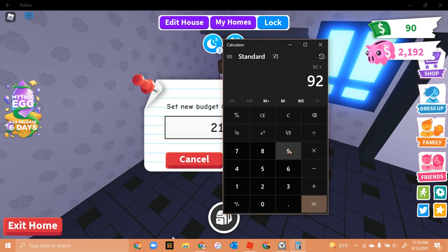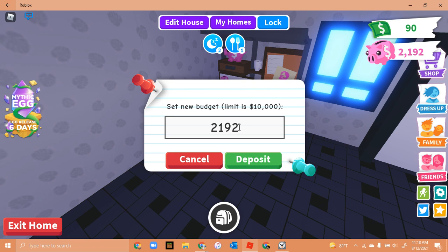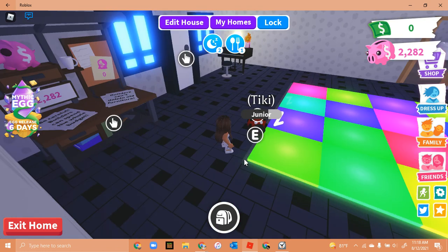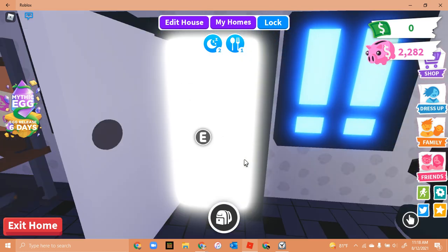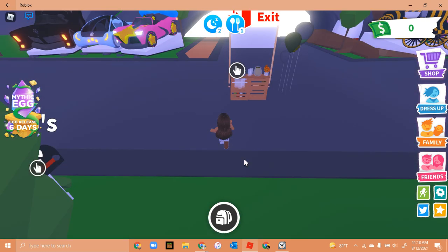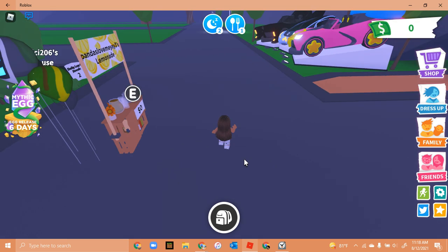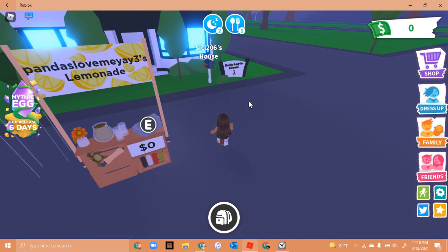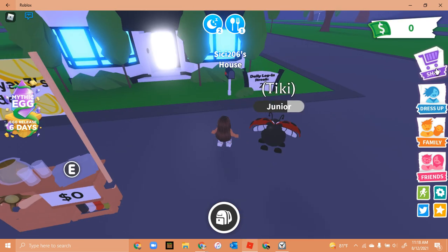Plus 90 = 182. So total 282. Let's see. And $0 again. Okay. So I have $0. I am going to do this really fast. Let's see. Okay, so I'm going to start the 10-minute timer.